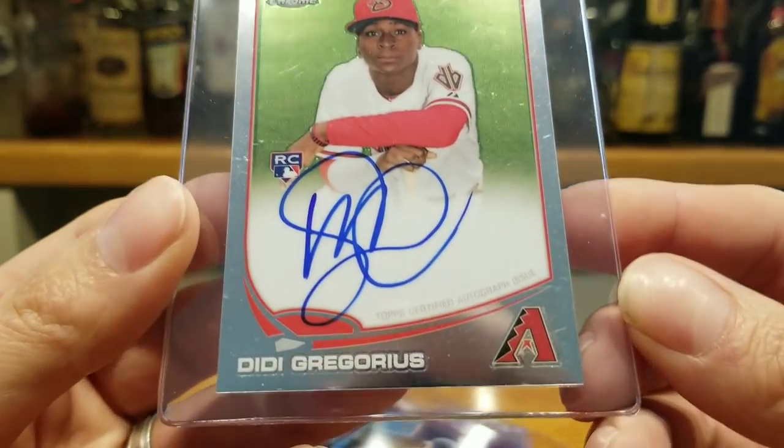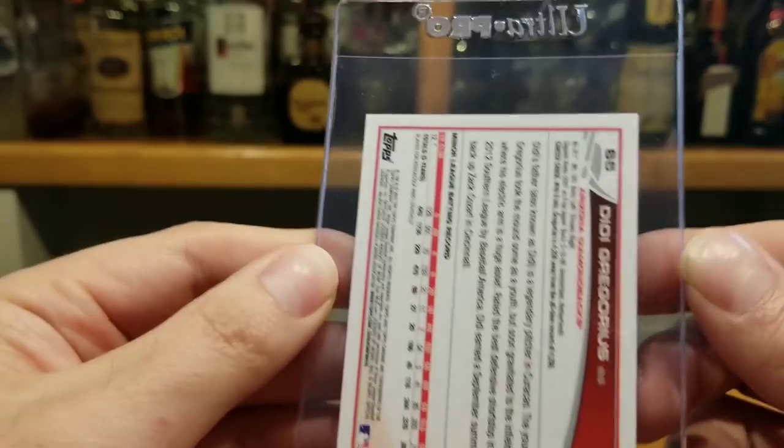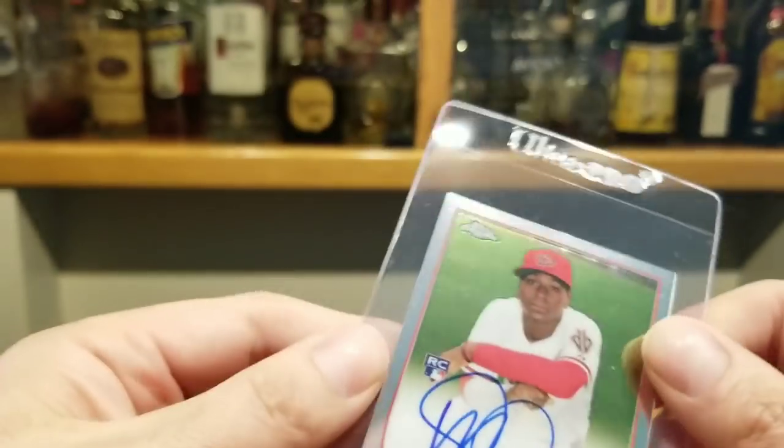Hard to find these perfectly centered. Hard to find these without any surface flaws, and it does have no surface flaws. So figured it's worth a chance, even in a PSA 9, that's fine.